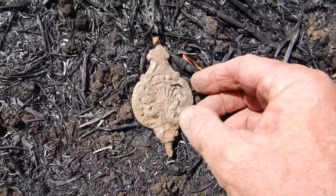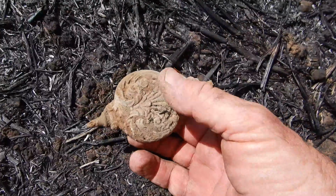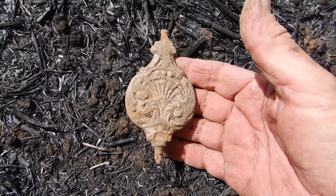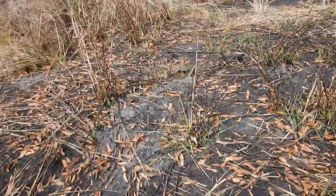It's an alloy of some description, Victorian or early 20th century, probably off a lamp or a bit of tableware. And down the back it's got a steel rod. I'm not sure what that's off, but I'd say it'd be some sort of decorative household item. Nice.